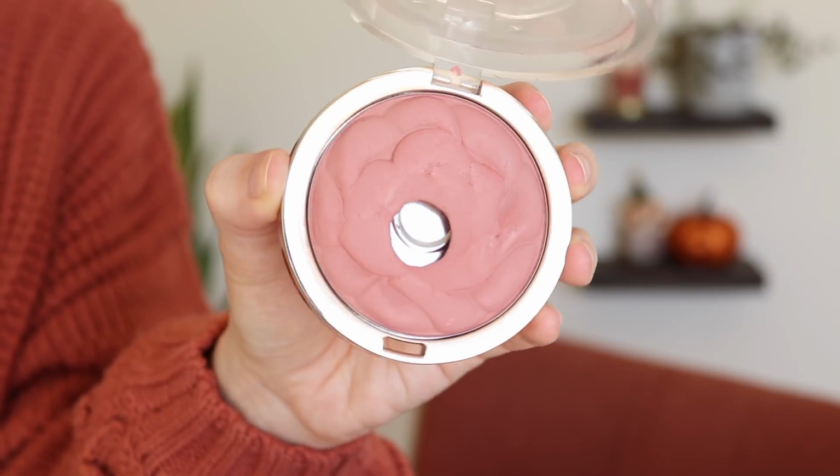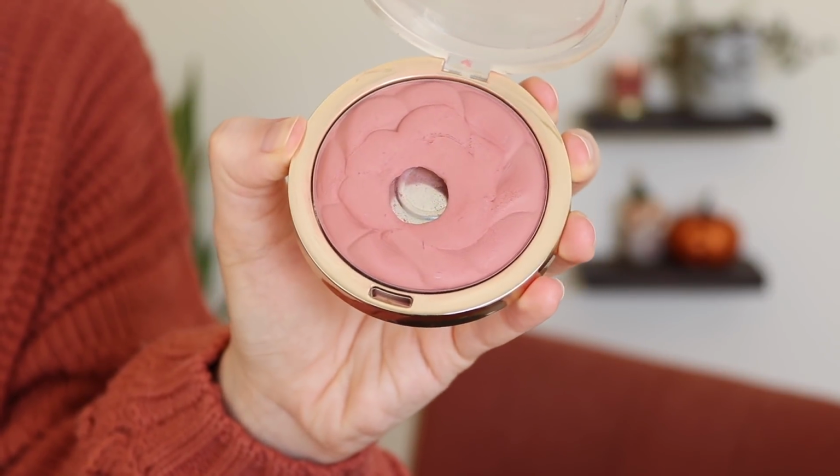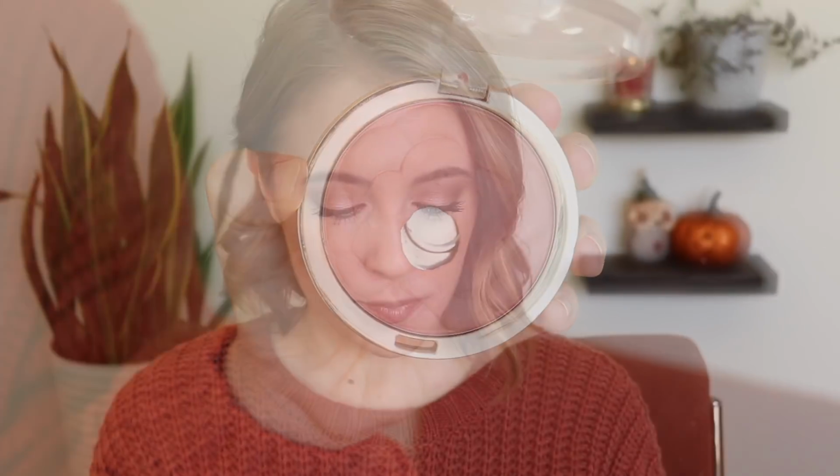This is also the oldest blush in my collection, so I'm happy to finally have some pan showing on it. But it's still probably gonna be a very long time before I actually finish this up completely. They do actually sell minis of this blush on their website, so if you're wanting this blush but you don't want to commit to such a huge blush, I would recommend that one. And I do wonder if those minis are also hollow. If anybody knows, I'd be curious.